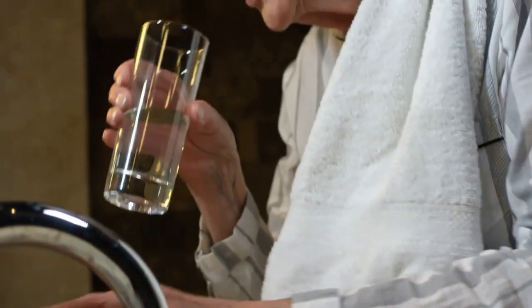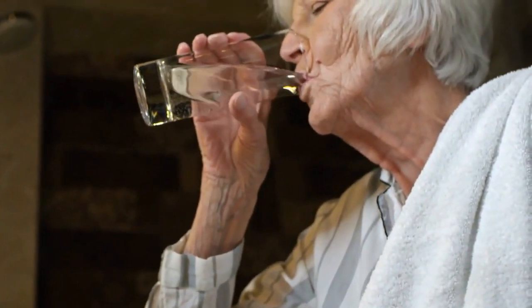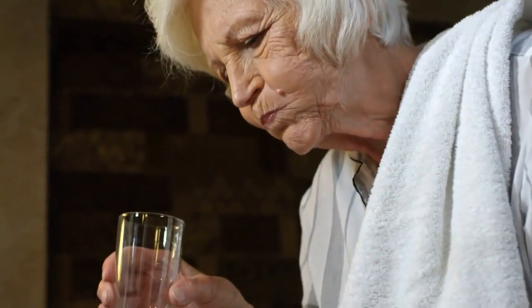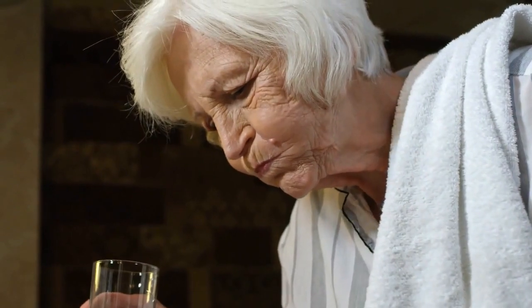For this method, you'll want to use coconut oil, sunflower oil, sesame oil, or a similar low-flavor oil. Put a tablespoon or so in your mouth and swish it around for several minutes after brushing. Spit it out and rinse your mouth out.